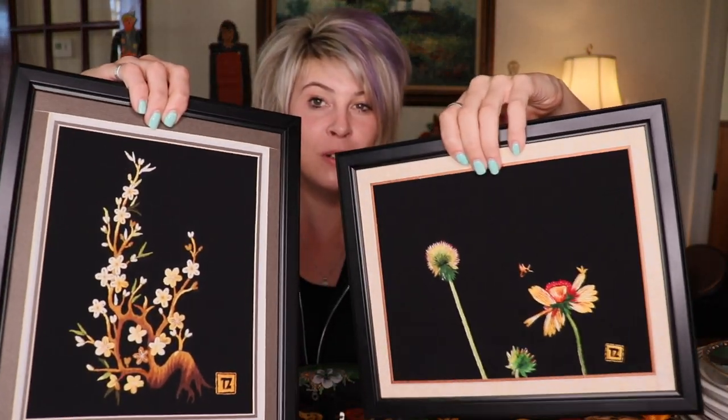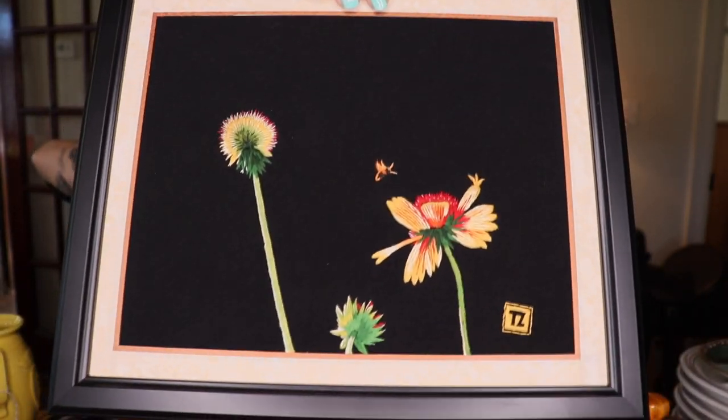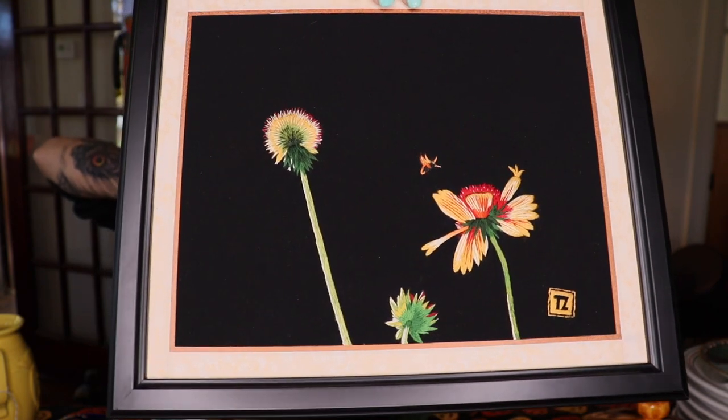So set that up there. All right, let's talk about these, because these I really liked. And I may have paid a bit much for these, but I don't know. I just really like the black contrast with the embroidery. They're marked TZ. I'm not sure what that means. Obviously it's the artist signature, but they're marked TZ.